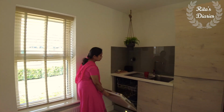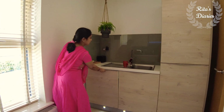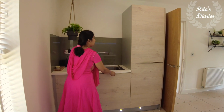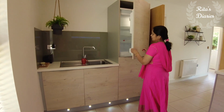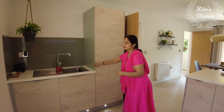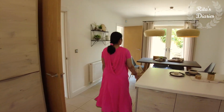You have the space for the dishwasher given towards the other side. The wash basin also is located in this side. And the integrated fridge and freezer is also given here. So this integrated fridge and freezer is coming with the property. Overall, a beautiful kitchen space.